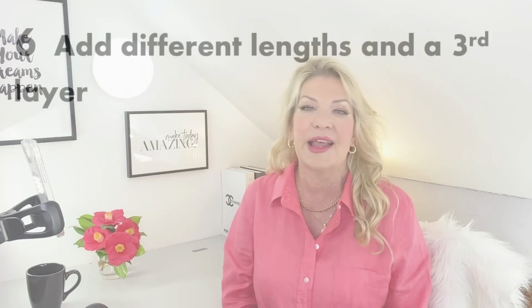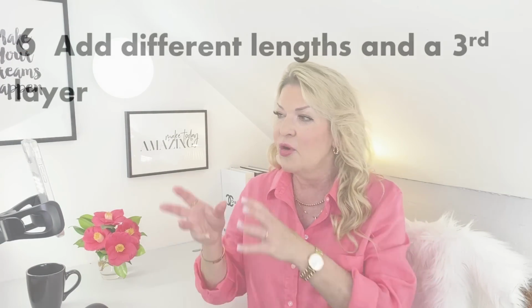So my sixth styling tip is add different lengths and a third layer. So obviously adding any form of third layer, whether it be a jacket or a cardigan or a coat or even just an overshirt, it always adds more polish and looks much more put together as an outfit. But it doesn't have to make the outfit look more formal or add a layer that's too hot.